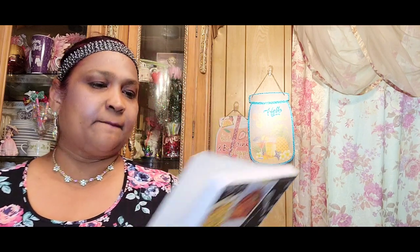Okay, the other book I picked up is The Home Cook's Guide to Journaling. More than 50 recipes and 15 journaling templates. Organize meal plans, grocery shopping, and food budgets with one notebook. So this is what this book looks like.